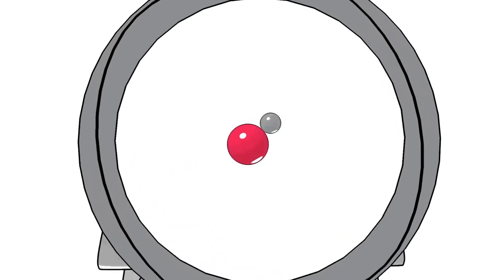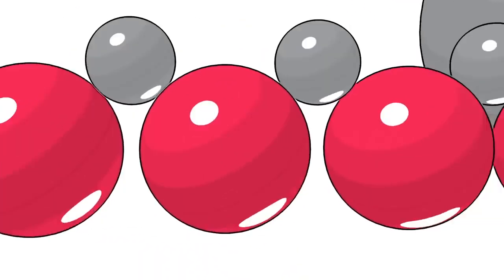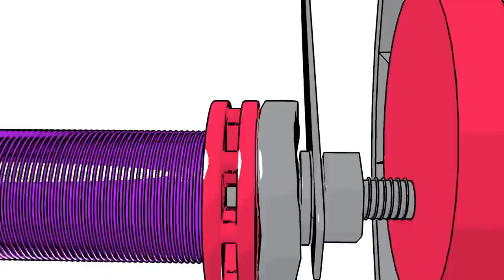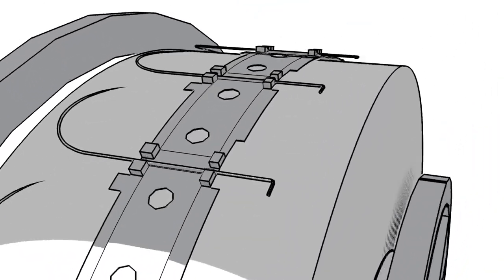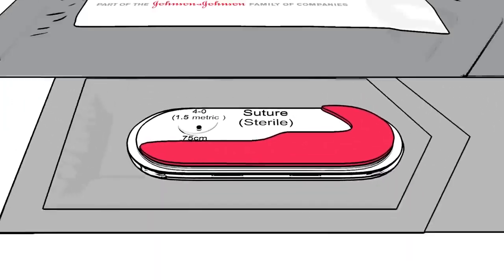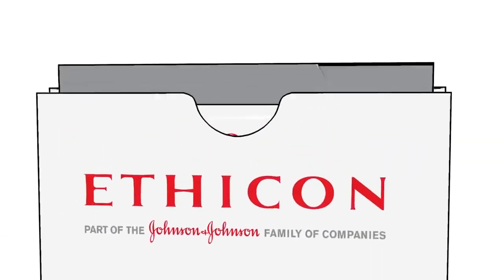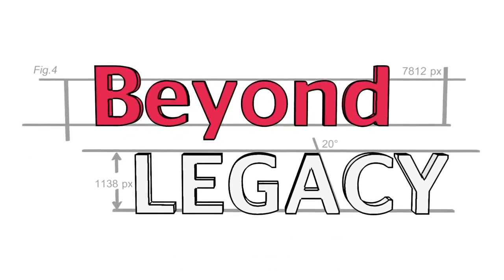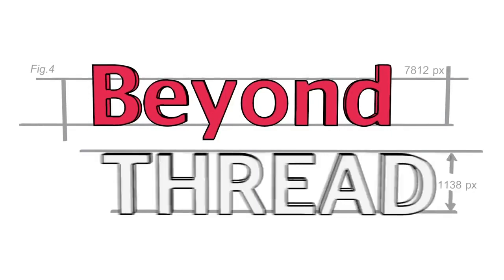In this three-part series, we'll go under the microscope to reveal how Ethicon sutures are actually made, and how, through premium needles, advanced packaging and consistent performance, they have become the wound closure product that surgeons trust. This is Beyond Legacy. First up, Beyond Thread.